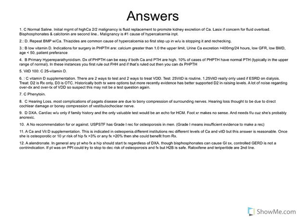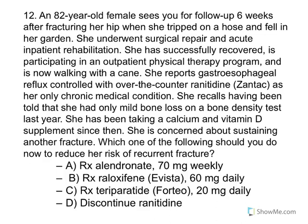And these are all the, I thought I had one more question. Oh yeah, here it is. In this instance, the answer is the bisphosphonate, alendronate once weekly. Remember, raloxifene is not an indicated treatment. Teriparatide, not an indicated treatment.